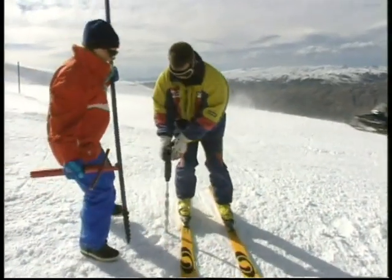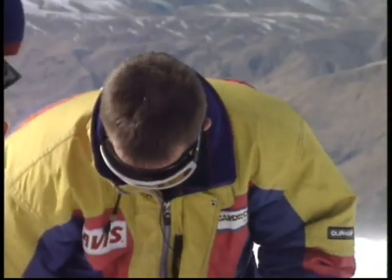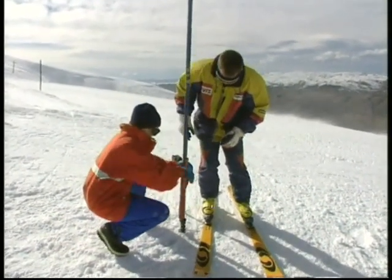Nigel, today's a pretty big day for Cardrona. What have you got planned? We've got the Disabled Nationals, which is a big event. Today's the Slalom. So that's what these poles are for, is it? Yeah, these are slalom poles.